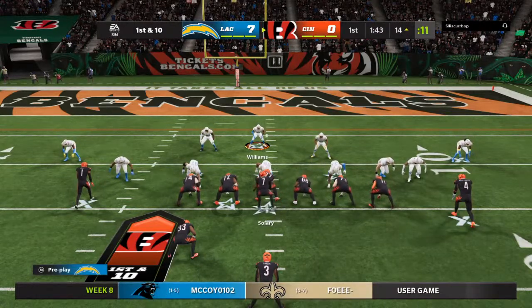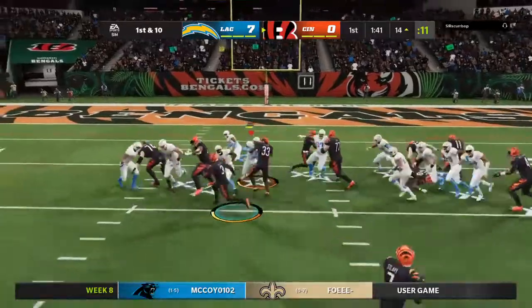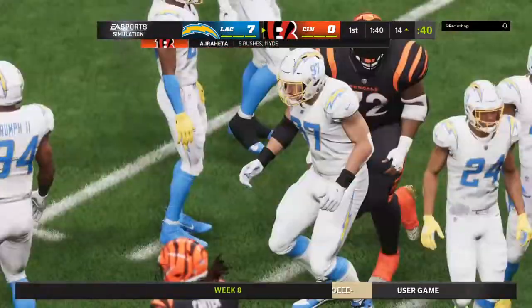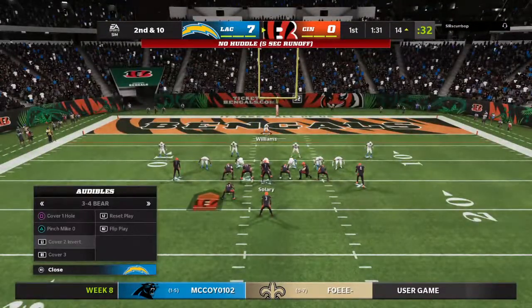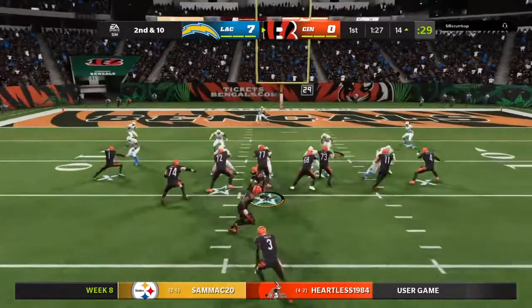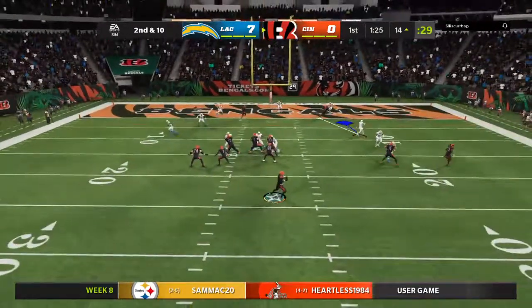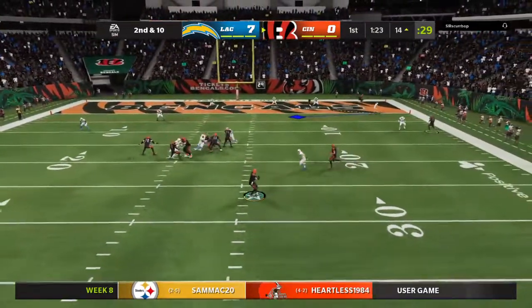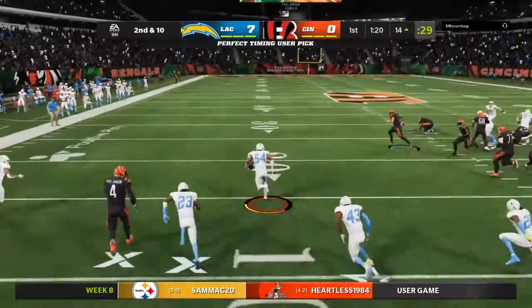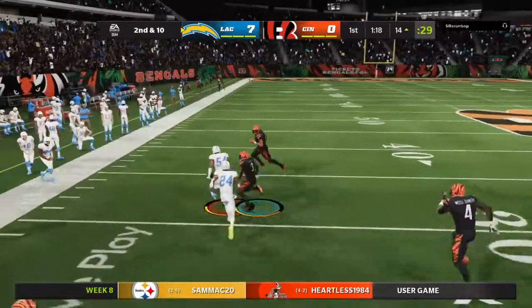Now a handoff here to his running back. And he stopped immediately there. So after the run for no gain, here's 2nd and 10. Here's a play fake as they set up to throw. And the defense has it covered. It's intercepted. Picked off down at the 10.